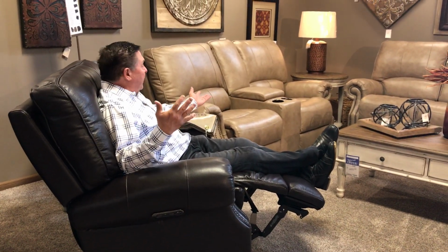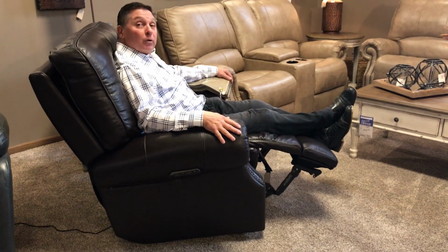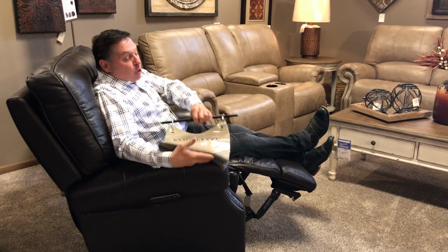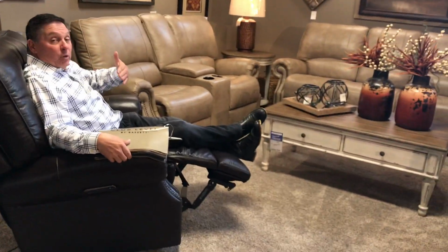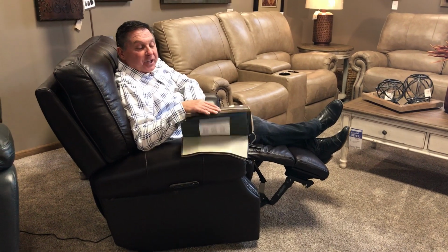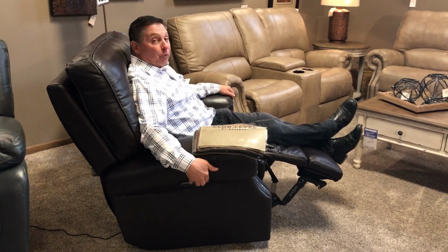So this is one that I have already found will fit a broad variety of people. If you've been having trouble finding that exact look or that exact color that you've been looking for in a beautiful leather living room set and you haven't been able to find it, you not only can choose from the two that we keep in stock, but there's 24 different leathers that are also available on this beautiful frame.